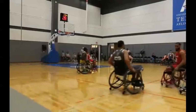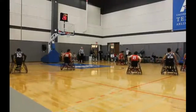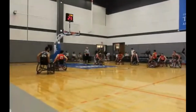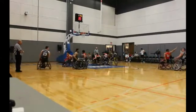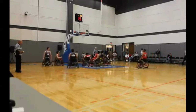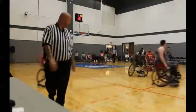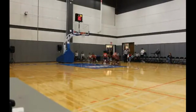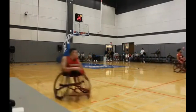Johnny, come up here and help on this. All right, Nebraska number 12 has it at the top of the key. He looks to pass it. He passes it to the middle, to number 10. And he got a 3-second violation on Nebraska. And it will be University of Penn's ball. Yeah, he has to keep the ball.